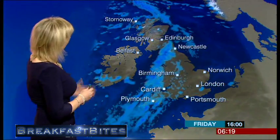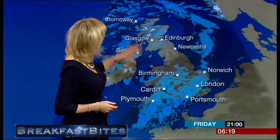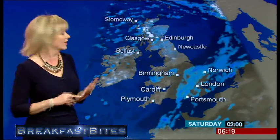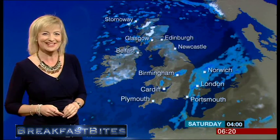Now, as we go through the evening and overnight, we still have that rain advancing towards the east. Behind it, some snow showers coming in across parts of Scotland. We're looking at Argyll, for example, Lochaber, into the Highlands, possibly into the Grampians as well. And that might just affect some of the higher level routes. Cold nights, some frost, -1, for example, in Aberdeen.